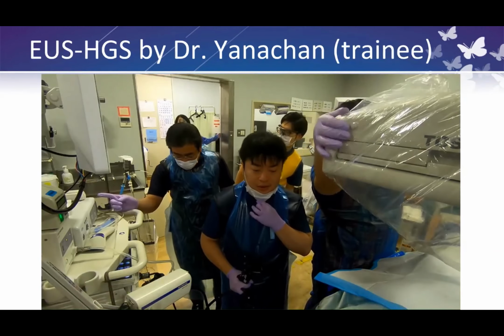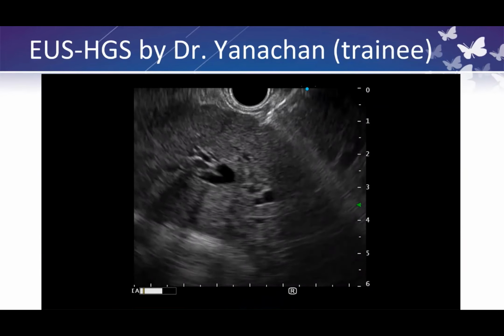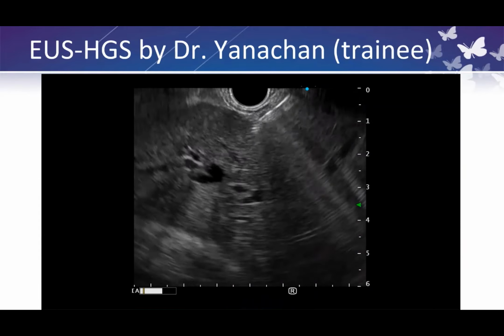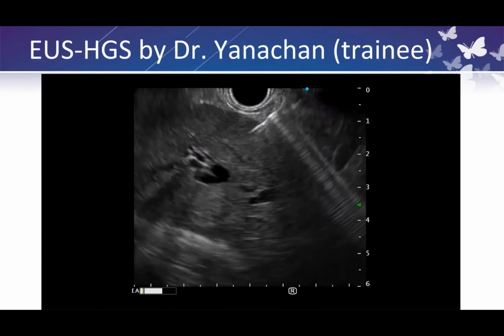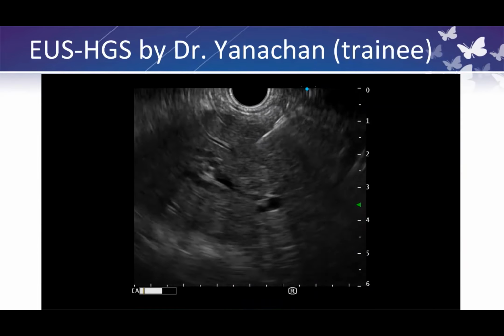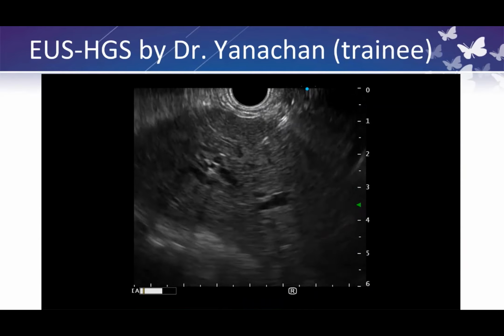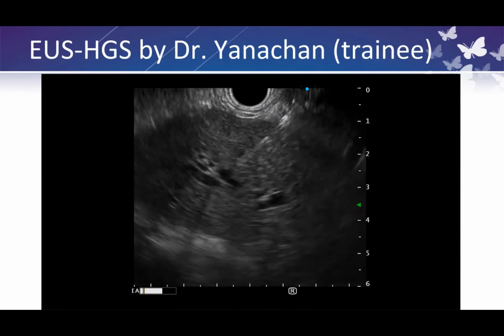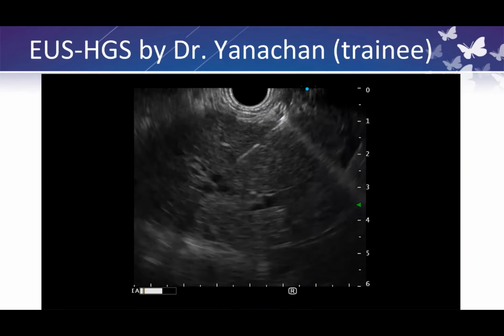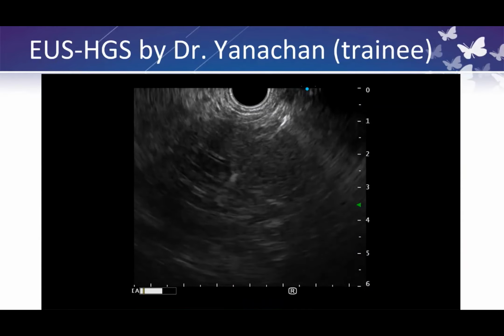He is Dr. Yan Chan, one of the trainees in our center. This case is his first case for EUS-HGS. He can't puncture B2 from the stomach, so he selected B3. B3 is located in a slightly deeper position in EUS images. Finally, he could puncture B3 from the stomach.